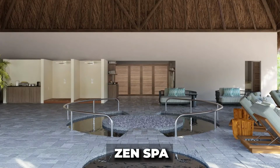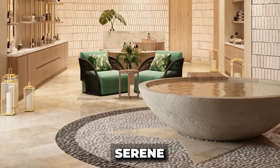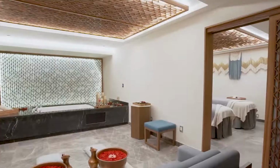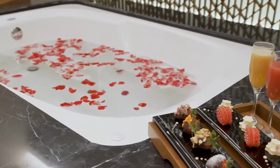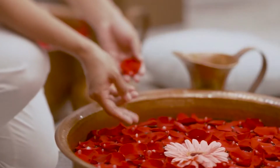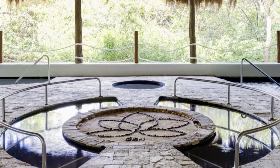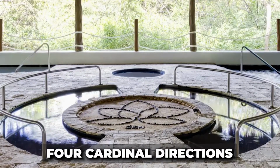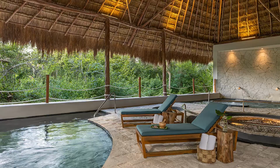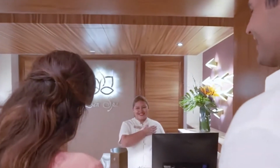The Zen Spa at the resort is a must-visit destination for guests seeking a serene and rejuvenating experience during their stay. The spa is inspired by Mayan traditions and is designed to help you find inner peace and balance through the stimulation of your senses. The architecture of the spa takes inspiration from the four cardinal directions and the key elements of Mayan cosmology, ensuring that you are transported to a place of calm and tranquility from the moment you step inside.